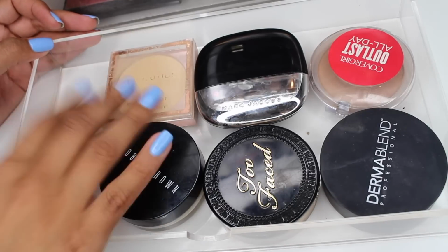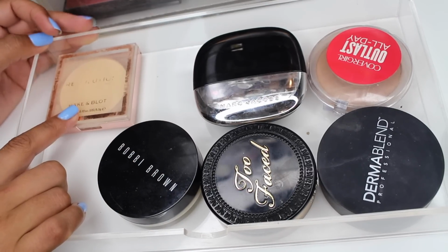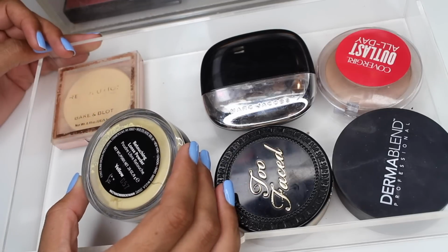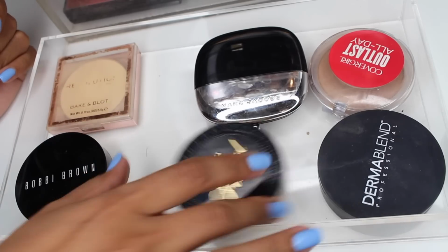Moving into the powders, as always, still loving to use my Makeup Revolution Bacon Blot. You can barely tell what it is, but that's the one I use under my eyes all the time in the shade Banana. And I've also been reaching for this Bobbi Brown one a little bit recently. This is the Retouching Loose Powder, also in a banana color. This one is called Yellow.